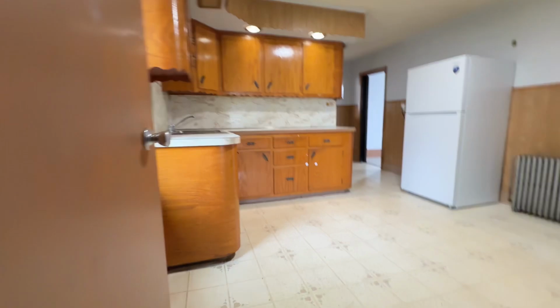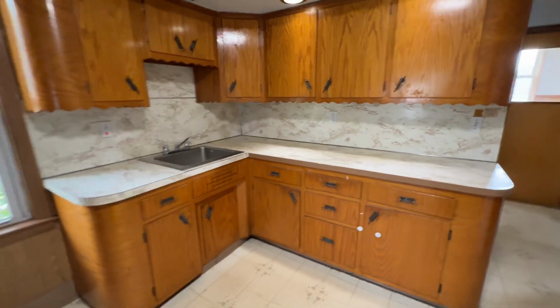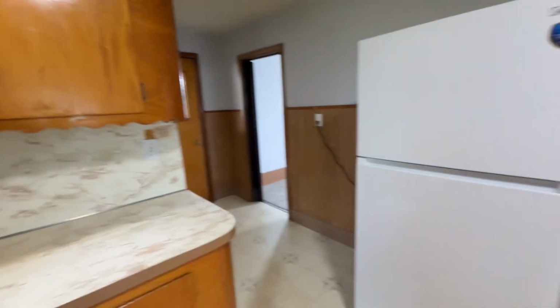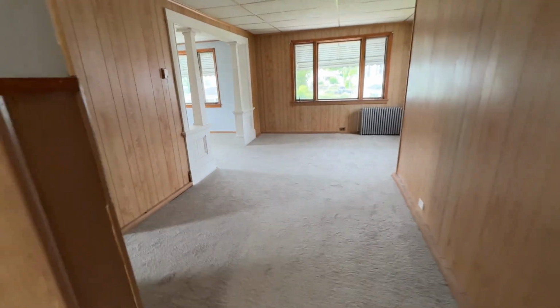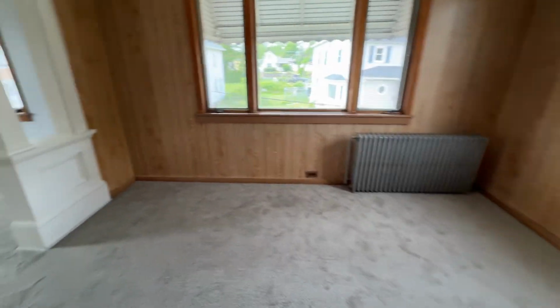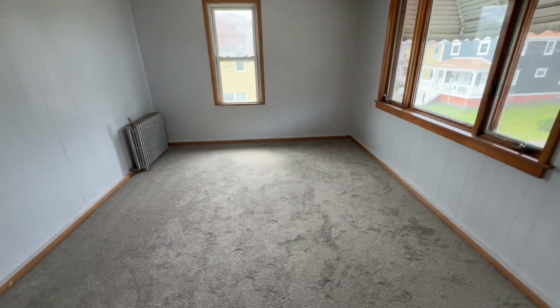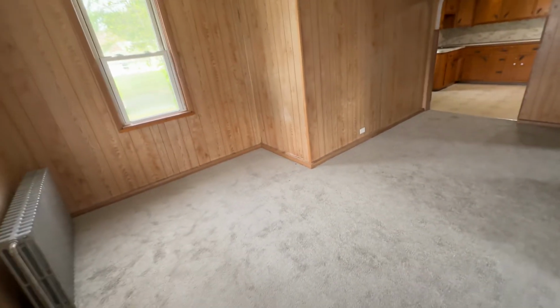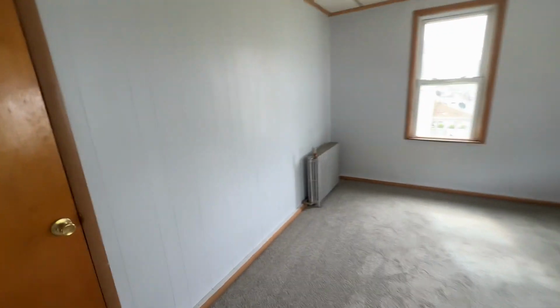And your steps right up into the kitchen. Nice sized kitchen. Fridge, gas stove. This could be a little dining room and living room. So this would be the living room. This could be a little dining room over here or something. Coat closet.